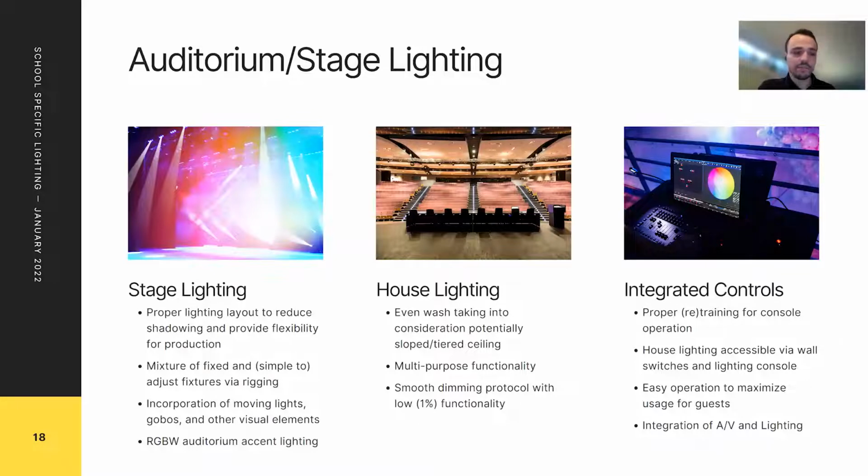House lighting should be accessible via both the console and wall plates, just so the auditorium can be used by anyone who might not be trained. Easy operation maximizes usage for guests. This can be integrated into a Crestron, Extron, or AMX based system that is going to allow the lights to function through a wall panel with presets already built in, and an intuitive application that's going to allow any guest, anyone who's authorized to use the system, to do so without fully understanding how to use the console. And then finally, integration of AV and lighting all into that singular console.